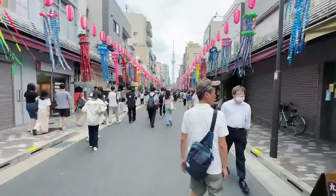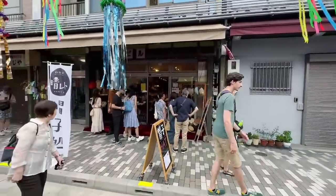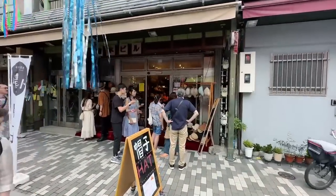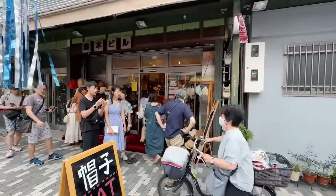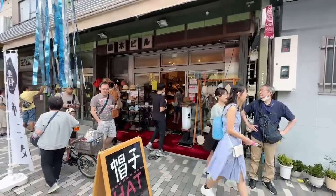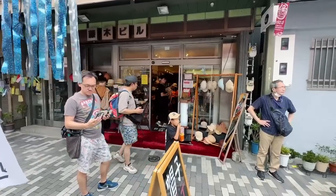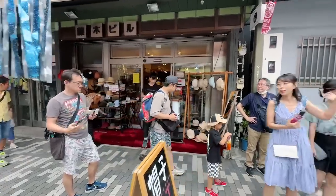Actually, that's probably true. I love Kappabashi and this side of Asakusa. It's not as touristy because it really is meant for chefs and things like this to come and get their stuff. But you also find old businesses that specialize in stuff. They still do that here. And this one is hats.